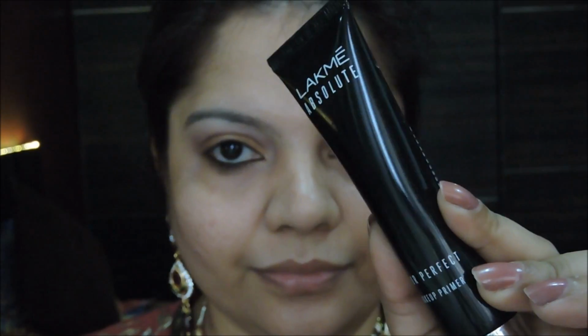Then I'm going to take Maybelline Colossal Kajal, and very light-handedly I'm going to do my waterline. We don't want a very intense stark eyeliner.